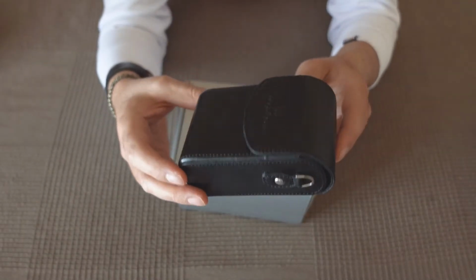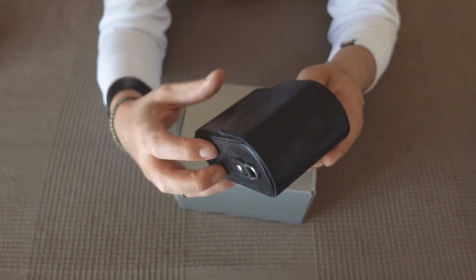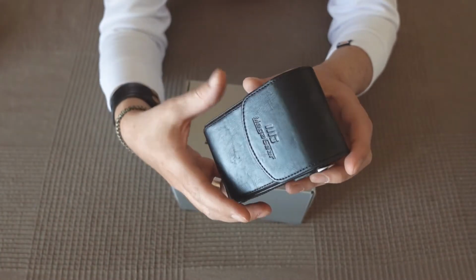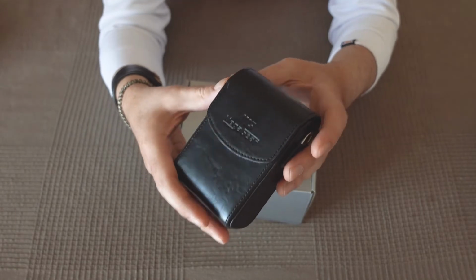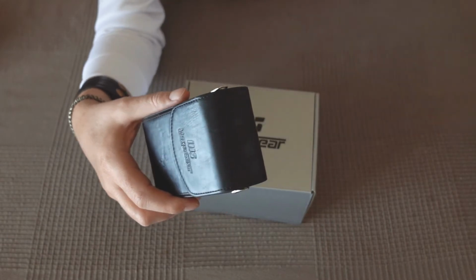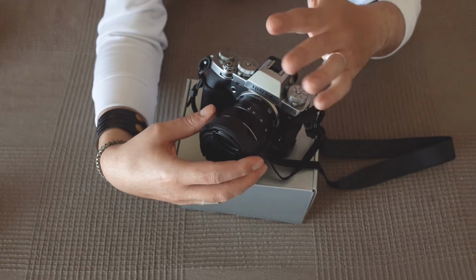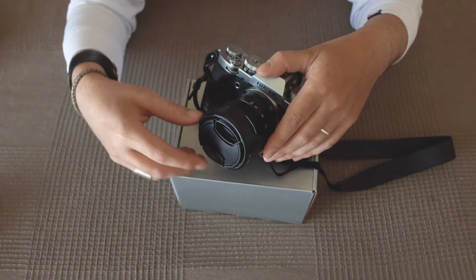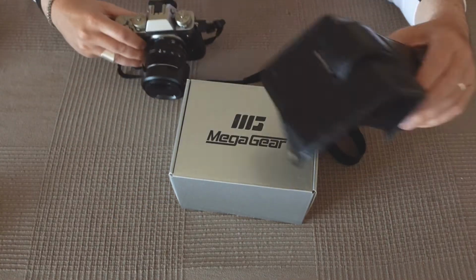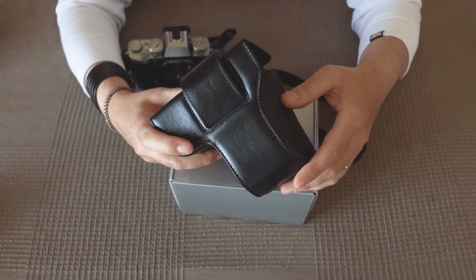My first experience with MegaGear was with this little leather case which I bought for the Sony RX100 Mark III, the good one. And it's very well made, so I enjoyed it, I liked it. And then I found myself in need of a new case for my Fujifilm X-T3. I wanted something at that level of quality, and I went on their website and found that they made a beautiful case. This one. This is again an all-leather case tailored to the X-T3, but we will talk about that later.